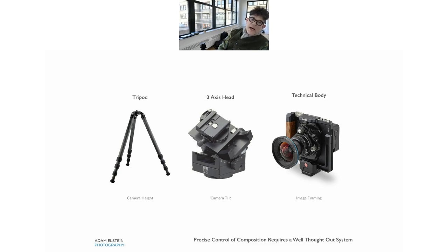Number two is the head that you use on your tripod. And I'm a big fan of three-axis heads. The Arca Cube has been my go-to for many years and has really, I would say, changed my work when I first got this 11 or 12 years ago, 13 years ago, whatever. And of course, the technical body, which we can talk about.